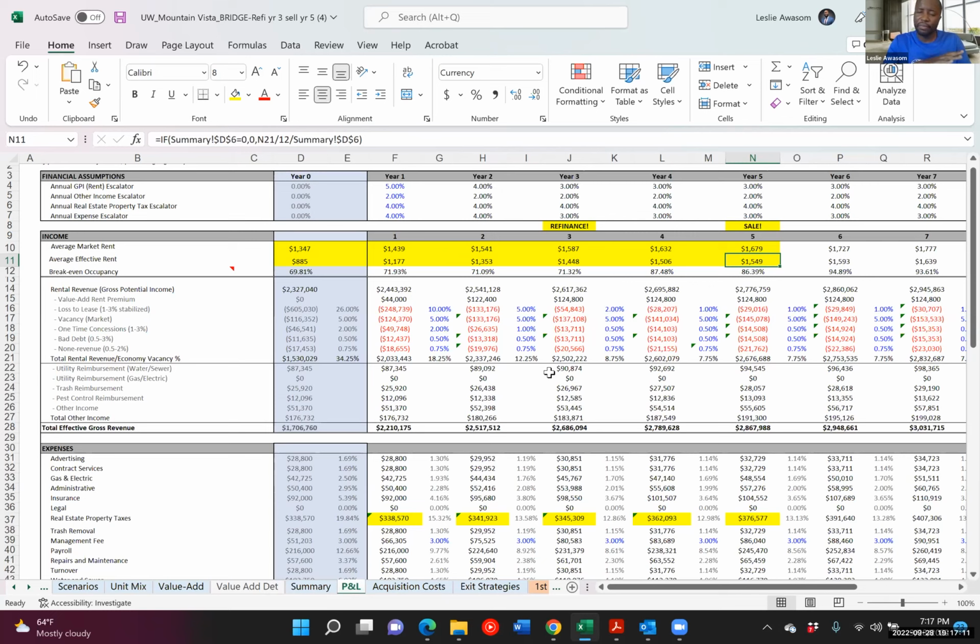So we're being very, very conservative on how we are projecting the growth of our income on this property, because we know these numbers. We are very, very confident that we're going to hit these numbers on the rent growth.